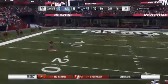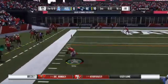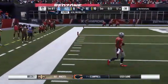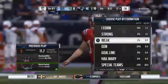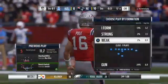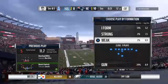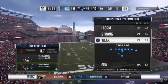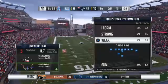To throw here on 2nd and 10. And a dump off to White. And he'll be out of bounds, taking it just shy of the 10 at the 11 or the 12. Call it a gain of 5. And they're going to face a 3rd down. Everyone's got to be able to catch the football. Doesn't matter what position you play, but if you're on offense, be aware a ball may come your way.